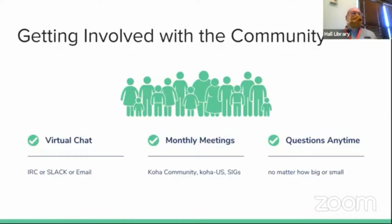There are also special interest groups for, what is there, cataloging. Help me out with it. Acquisitions. Is the web design, and then there's also is there still a sysadmin, or is that one kind of, okay. Consortium. Yeah. So whatever kind of library you're in, there's a lot active community out there. There are also just a lot of great resources through the community's website as well as the koha-US website.